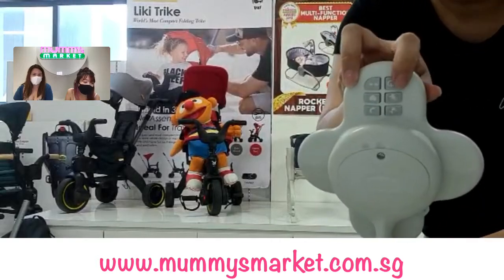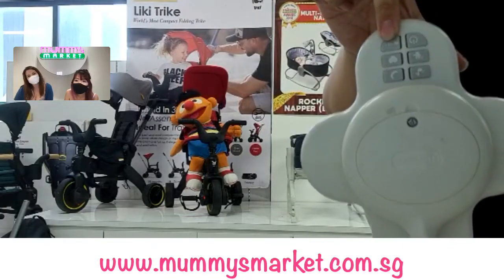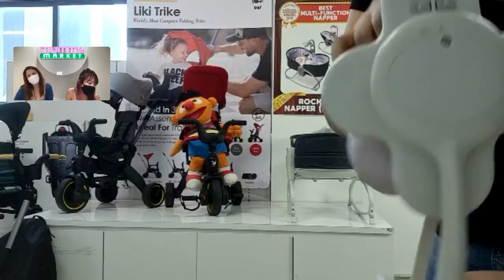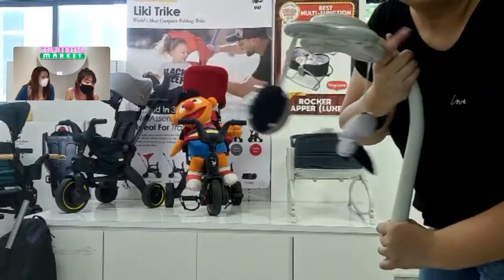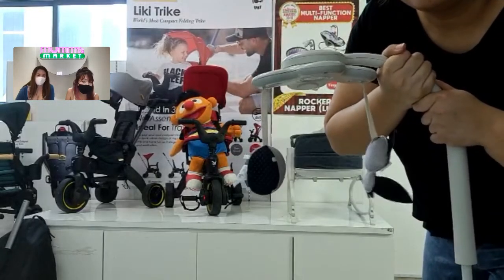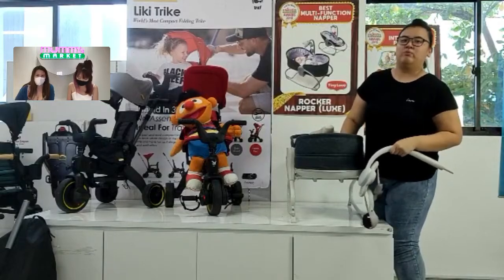We actually have a mother asking, right? Okay, so over here there's a few buttons that we can adjust the volume, adjust the different modes or even white noise for the baby. Then together with the toys. Okay, there's a mummy asking if the denim parts are removable for wash. Yes. All the fabric that you see on the rocker napper can be removed and is washable.